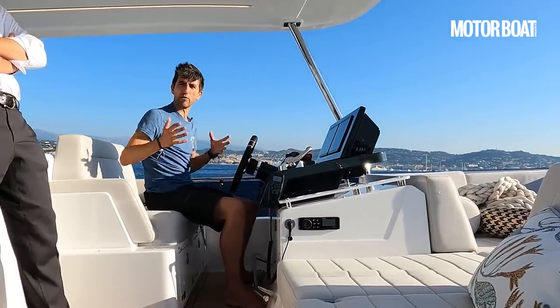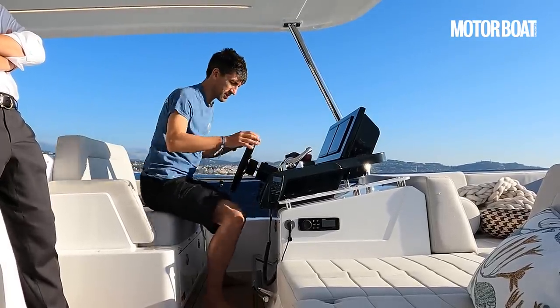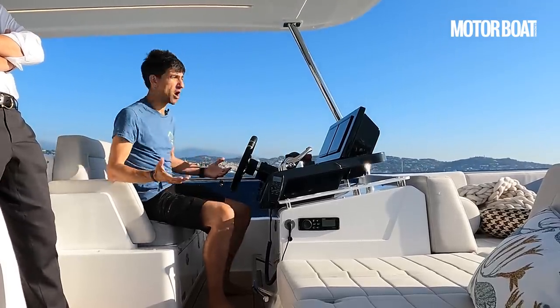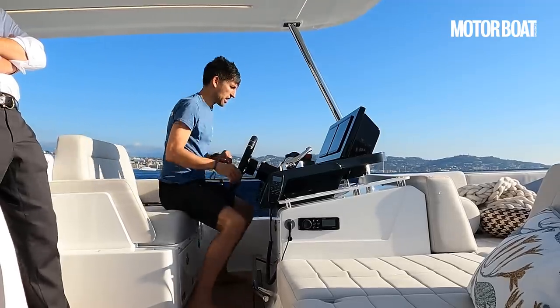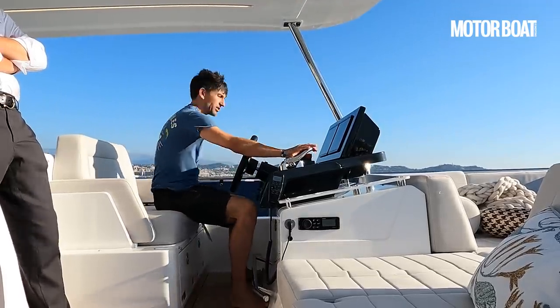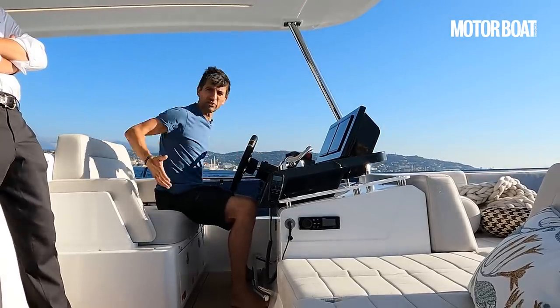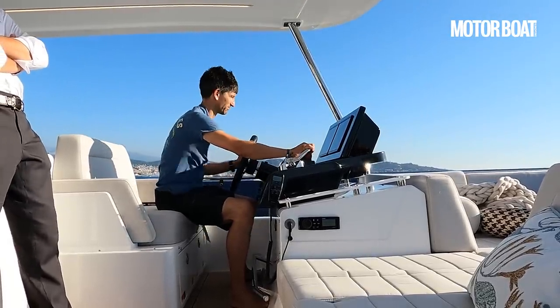I do find myself, though, as the man at the helm, not sitting over on the starboard side of this bench, which is essentially my position, because it's a two-man bench. I find myself moving over into the centre of it. So realistically, I don't want anyone else sitting alongside me here. I don't feel like there's room for that.